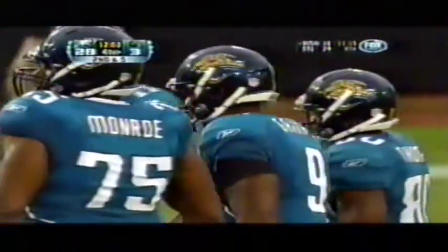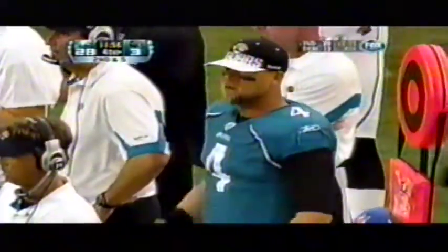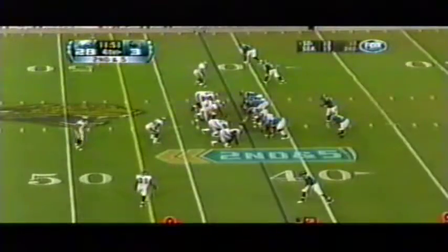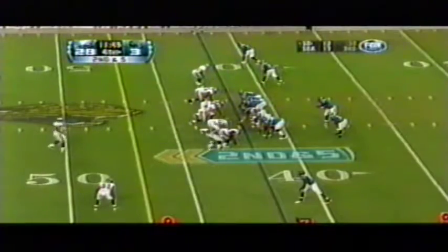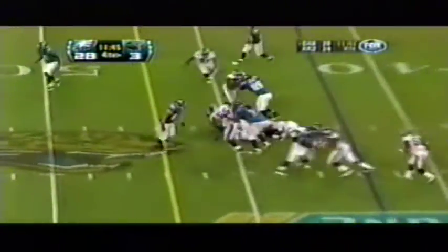And there was new life and excitement. But since that time, I don't know that Garrard has come close to those numbers. And that's why you have the owner challenging him. You have Jack Del Rio maybe not trusting in him. You got to continue to produce year in, year out. And you watch Maurice Jones-Drew run the football.